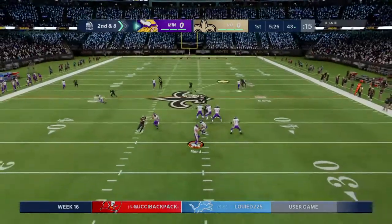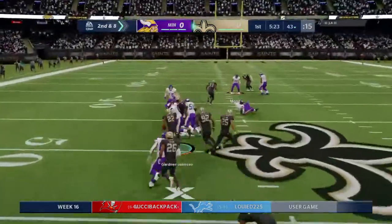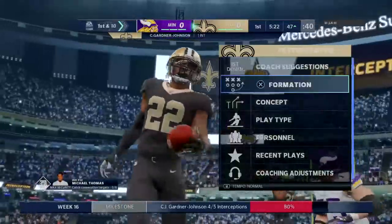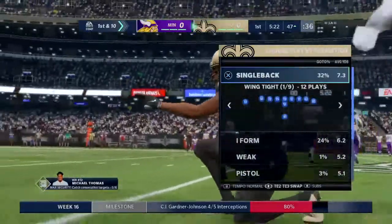Here's 2nd and 8. Into a double team, and it's intercepted. Chauncey Gardner-Johnson with a pick. And he'll return this ball across midfield to the 47-yard line.